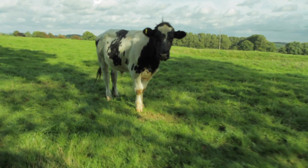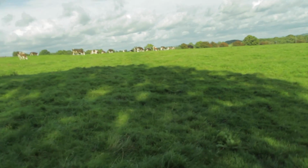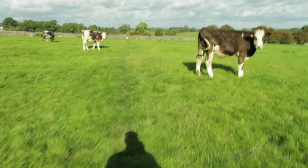It's a good job we're not bothered by cows, because there's a lot of fields you have to cross that are populated by cows on this trek.